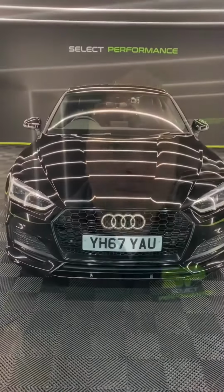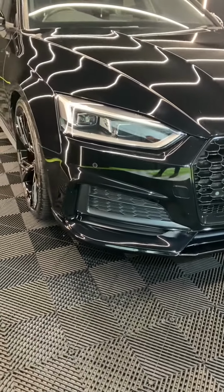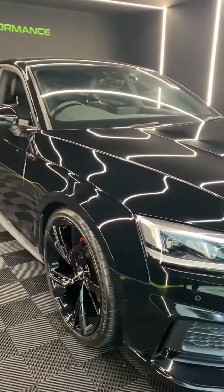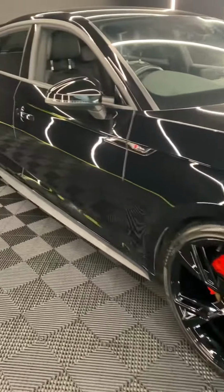Today I want to share with you our 2017 Audi A5 Sportback S-Line. Let's take a look. It's 2017 on a 67. It's got the gloss black grille surround, the gloss black front splitter, xenon headlights, front parking sensors. It's absolutely stunning. It's got the black 20-inch alloys. They've just been refurbished in gloss black.